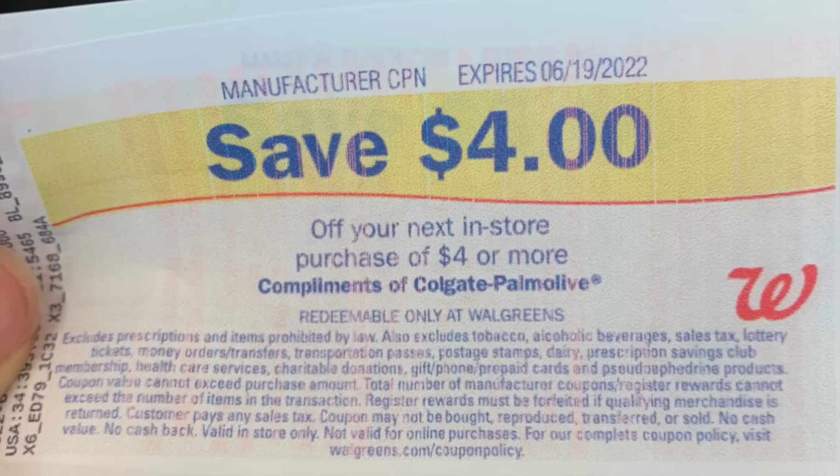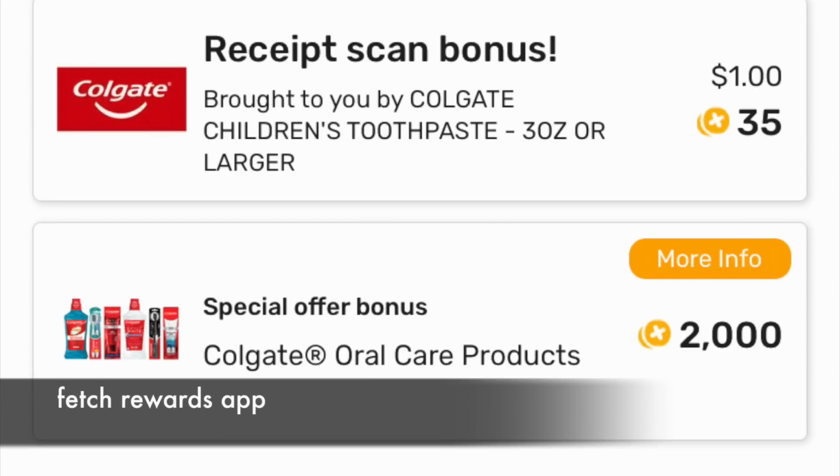To give you a quick little sneak peek here, this is what the register reward looks like, and it's a manufacturer. If you look right at the top, $4 off. Like, how nice is that? And it printed perfectly for me today. And then over on your Fetch Rewards account, here it is, 2,000 points, which is $2 for Colgate oral care product.